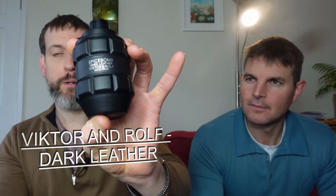Right, this next one came out last year, and I think it is an absolute juggernaut. This is from the world of Viktor and Rolf. This is Spice Bomb Dark Leather. I love this one because of the shape of the bottle as well. Oh, it's a grenade shape. I really like that. Cool. I think it's a great one.